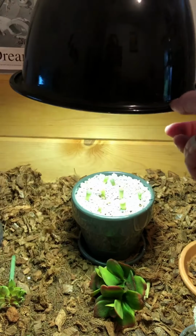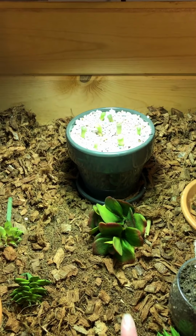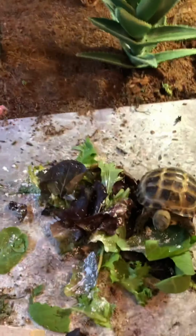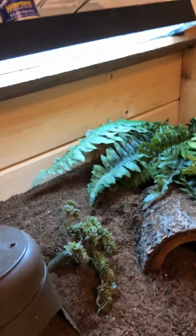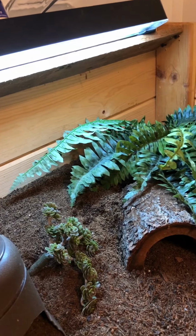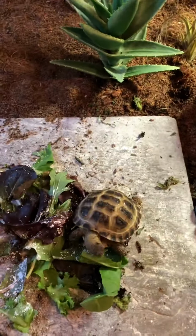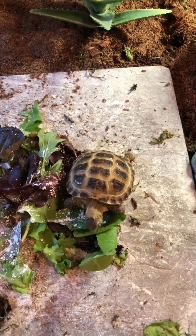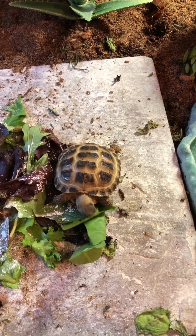They do need heat, so this is a mercury vapor bulb, which does UVB, and it's a basking bulb. They need heat, they need the UVB to be able to process all their calcium and vitamins. He's looking around like, what am I gonna eat next? Over here, I do have a linear UVB, which also hits this side of the table. They absolutely need UVB. They need the calcium, so they don't get metabolic bone disease. He's so cute to watch eat, sorry.